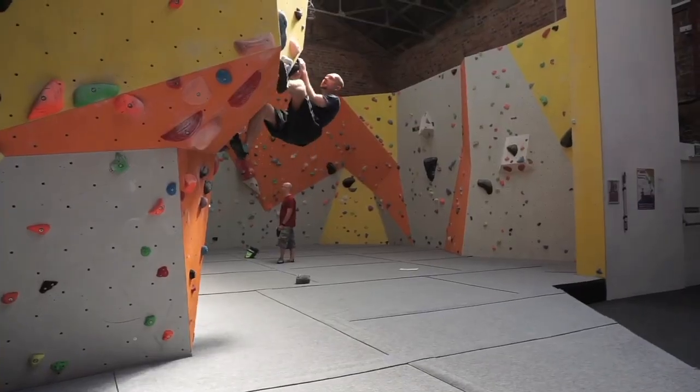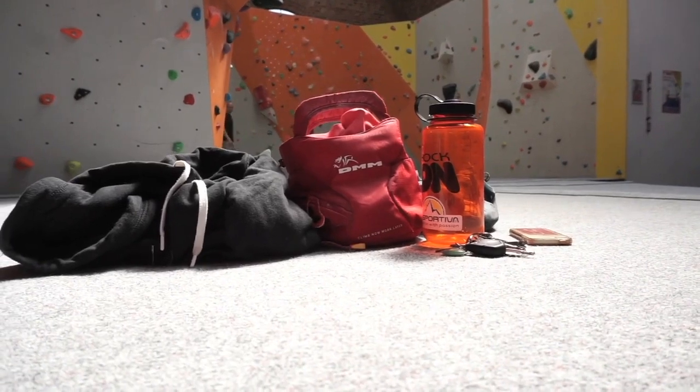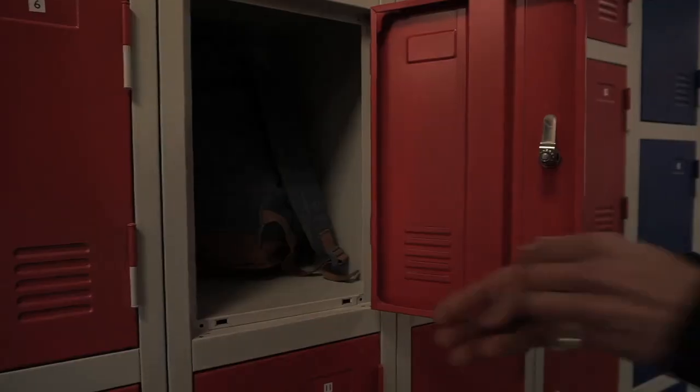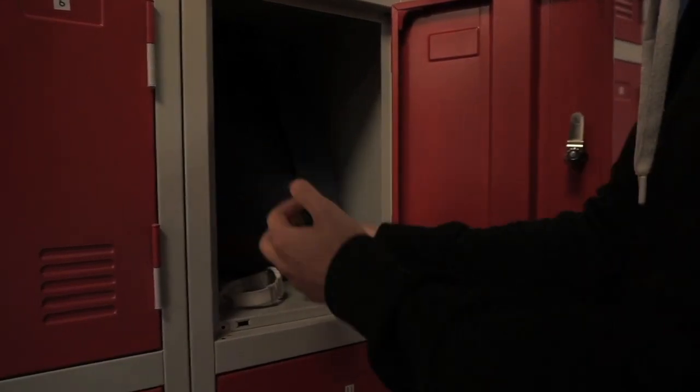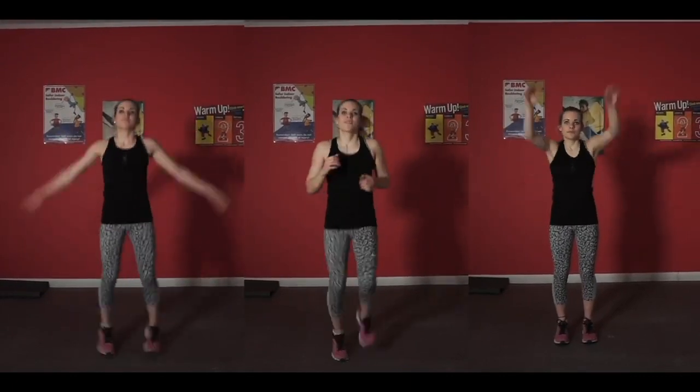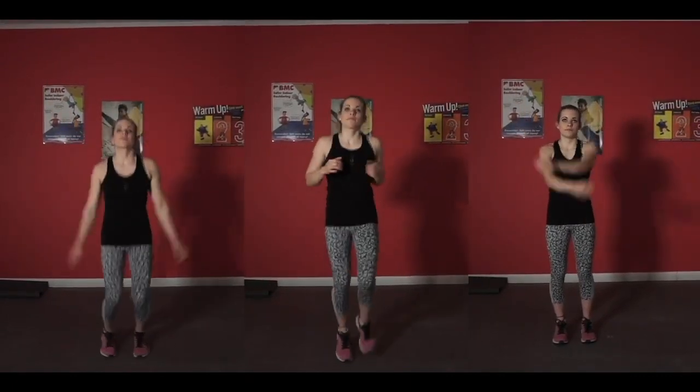To reduce tripping hazards, only chalk bags are allowed on the bouldering mats. Please put all other property neatly away in the locker area. Remove all jewellery and tape up rings if you can't remove them. Climbing is an intensive form of exercise, so it's important to prepare by warming up your muscles. This will help to reduce the chances of injury.